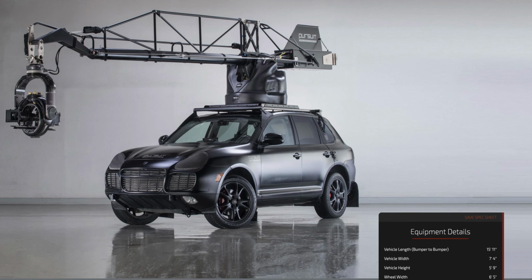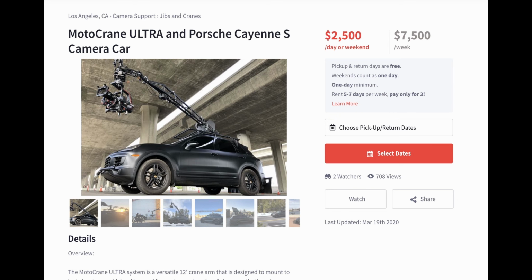There is a professional tool that does this. It is a very powerful car with a giant crane built on top of it that you're able to mount and access from within the car. Now, these cost around 150 grand. And start at about $2,500 a day for just the rig, not including the operator. So that wasn't going to work for us.